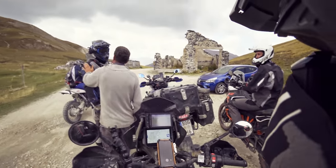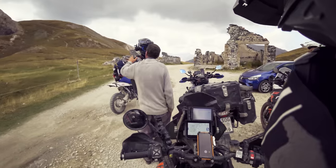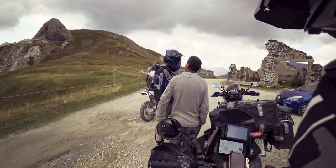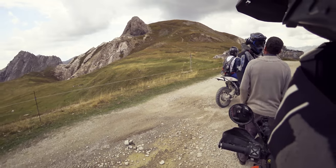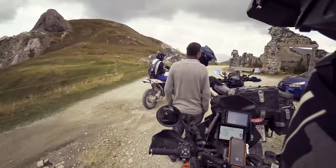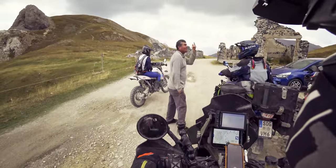Our friend here has had a few to drink. He's got a bottle of wine over there. He was just concerned that we didn't block the track that we just followed. Sometimes they're blocked off and you have to close them up again so the cattle doesn't get out. And I think that's his job.